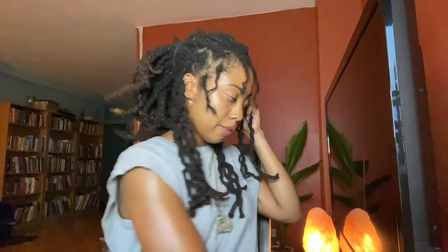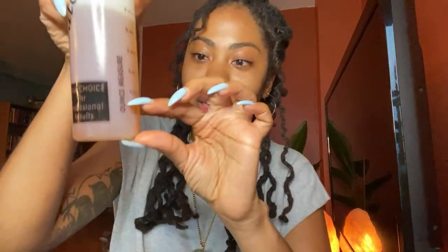Okay. I use Jamaican black castor oil. Okay. Word. That's what I have in here. I put like an ounce worth of castor oil, and that's it. Okay. Because that scent is something else. Cinnamon cassia? What's that? Rose water and vitamin E, Jamaican black castor oil, peppermint, and almond oil.